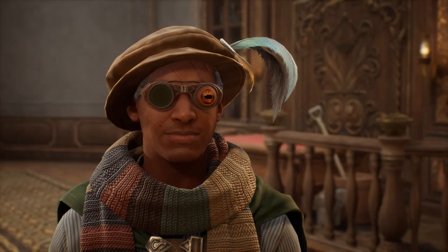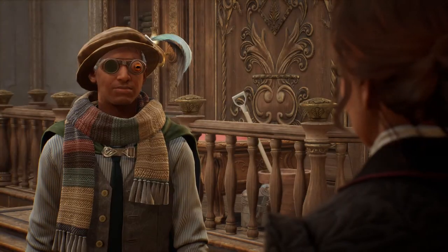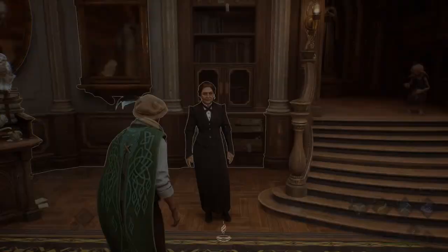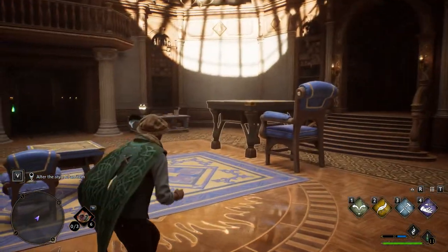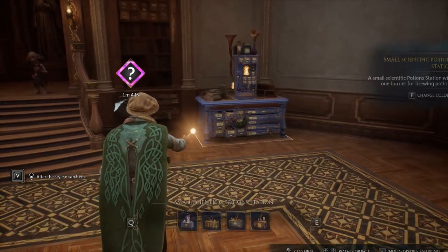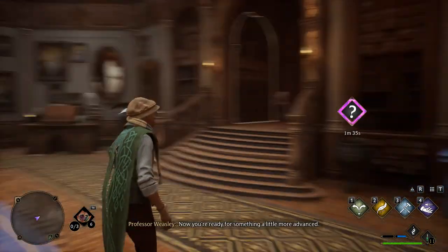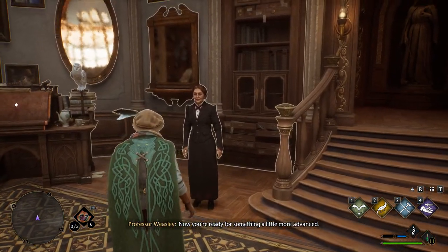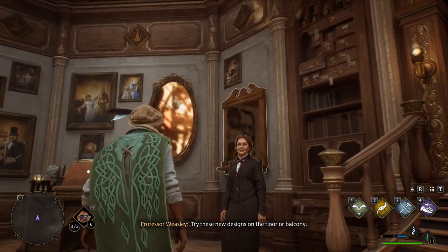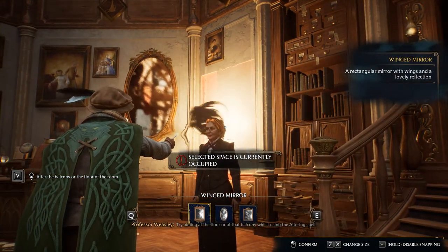I have some questions. Yes? How do I use... You can change an item's appearance. Thank you, Professor. I'll be here. Nicely done. Now you're ready for something a little more advanced. You can use the altering spell directly on the room's architecture. Try these new designs on the floor or at that balcony whilst using the altering spell.